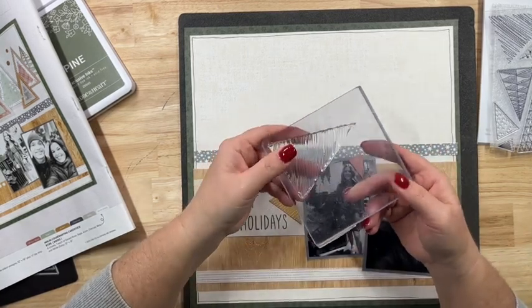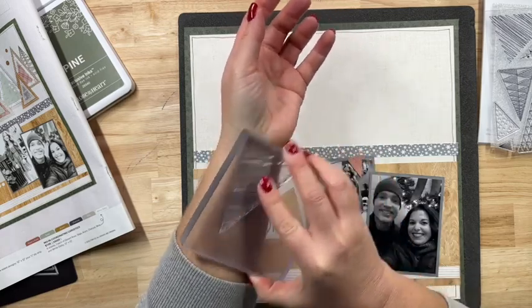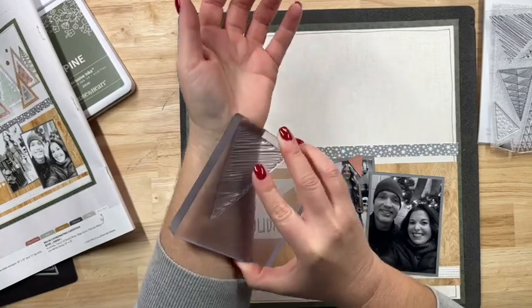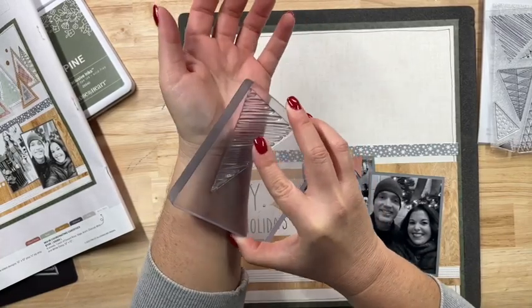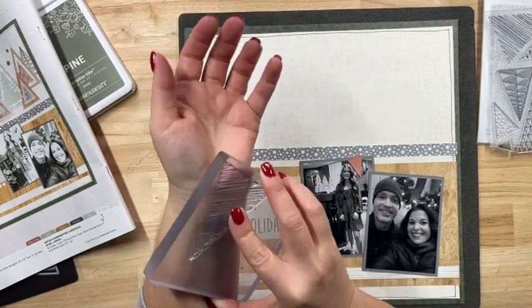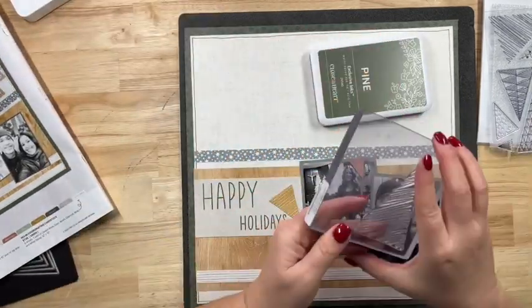Now these are new stamps, so if you haven't used them before, you can season them by rubbing them on your arm or on your skin, on your clothes, just to kind of get that factory sticky off. And then you also want to practice on some scratch paper. So I'm going to stamp this off a couple times on a piece of scratch paper.